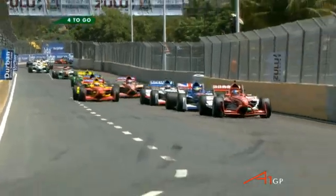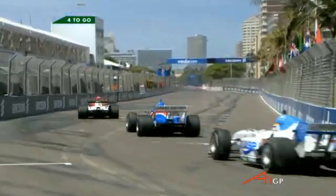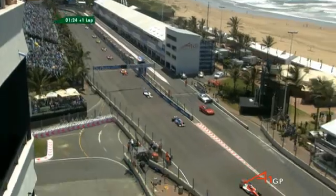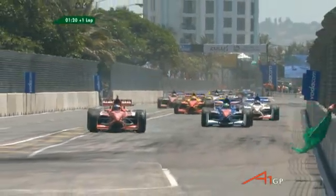Rob Wickens is controlling the pace. He slows it down again a little bit into this last corner. Away we go, and he's hard on the power through turn 15. Great Britain goes with him. Then it's Switzerland and China, followed by the Netherlands and Germany. Everybody a little spaced out as they head down towards the first turn.